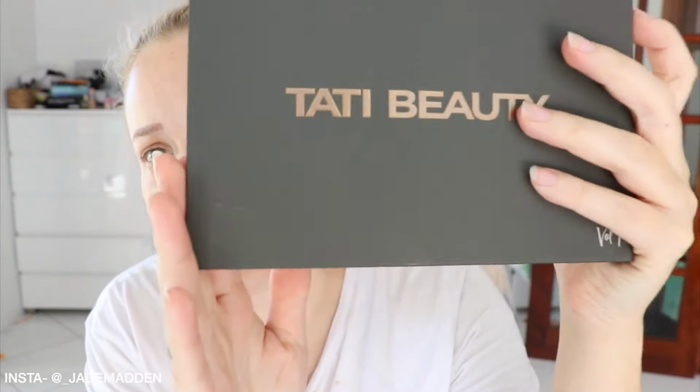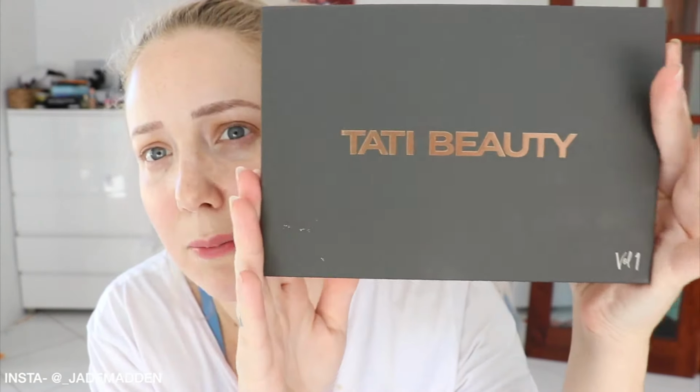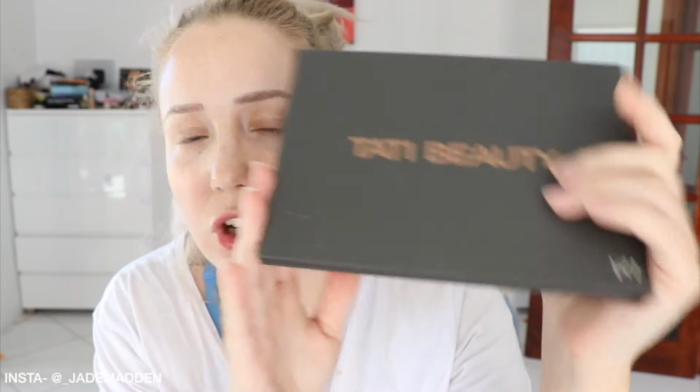So opening it up, here it is. It does look very crisp and clean. What is that? Is that a mark there? Oh no. So there's a little bit of glitter here, and mine already has a few little scratches on it. I don't know if you guys can see. It's nothing major, but being brand new, my palette's already scratched. That's all right. I wasn't expecting it to be pristine, but there's definitely marks and scratches on the palette. I'm being very picky, but I am just being honest as well.